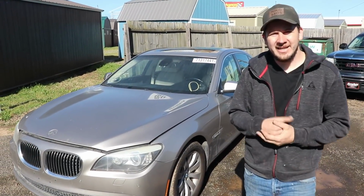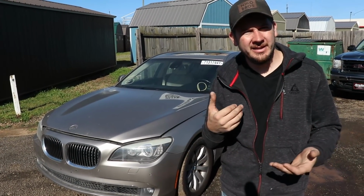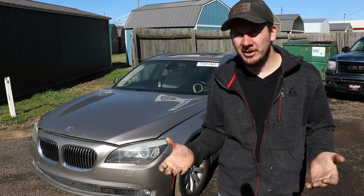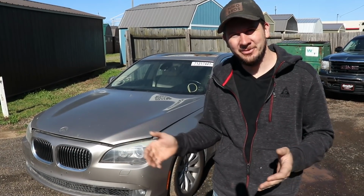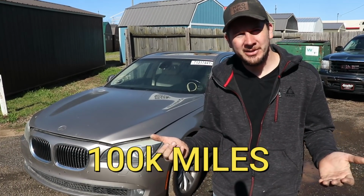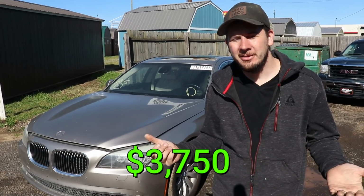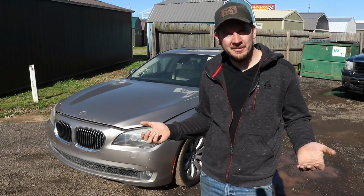Alright guys, so here's our last car that we bought on our little budget deal, and this is going to be the cheapest out of all three. We got this thing, it's a 2011 750xi, so it's all-wheel drive, but it's a short one. It's not the long extended wheelbase, and it only has 100,000 miles on it, and we picked it up for $3,700, you know, with winning bid, plus fees, but $3,700 for a 2011 BMW.